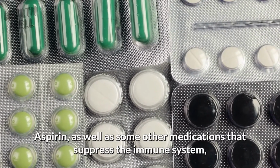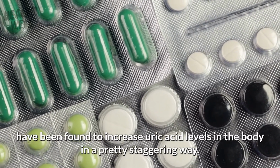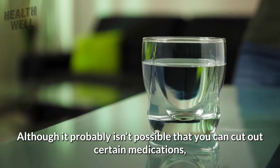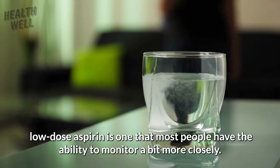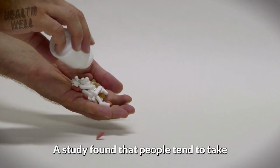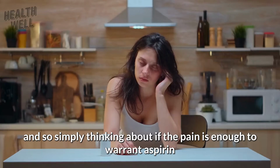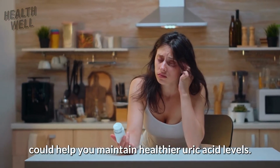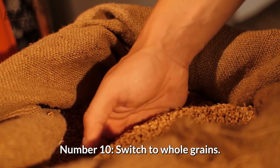Aspirin, as well as some other medications that suppress the immune system, have been found to increase uric acid levels in the body in a pretty staggering way. Although it probably isn't possible that you can cut out certain medications, low-dose aspirin is one that most people have the ability to monitor a bit more closely. A study found that people tend to take anti-inflammatory medication more often than is necessary in most cases. And so simply thinking about if the pain is enough to warrant aspirin could help you maintain healthier uric acid levels. Number 10. Switch to whole grains.